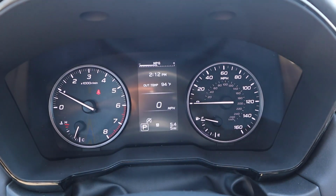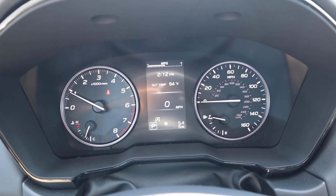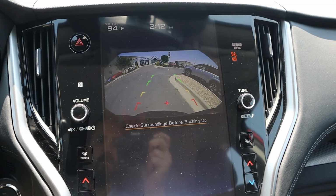And then take a look at the gauge cluster here. You have that little screen there in the center. It'll show you different bits of info on systems in the car, but mostly analog. Backup camera in reverse, trajectory lines turn with the steering wheel.